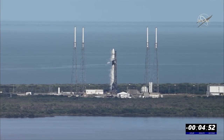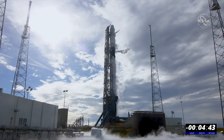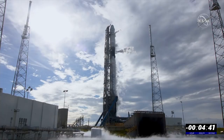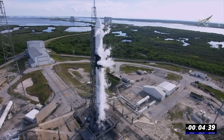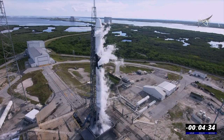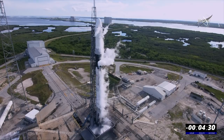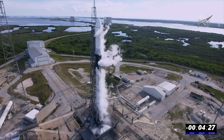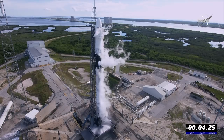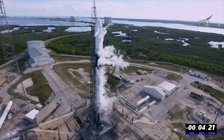Now, as you look at the rocket, you'll note that top to bottom, you see water vapor streaming off the side. And then up near the black portion of the rocket, you see it venting some of that liquid oxygen. That's just to allow that pressure relief to go there. But that rocket there is so cold, and the air around it is so humid. That's what creates that water vapor that you see coming off the Falcon 9 rocket.